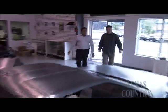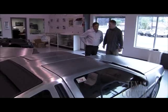Back to the Future. Wonder whatever happened to the old DeLoreans. Oh, let me show you. Oh, really? Well, here we are, Bob. We have a 1981 DeLorean that's brand new, never been titled, ready to go.